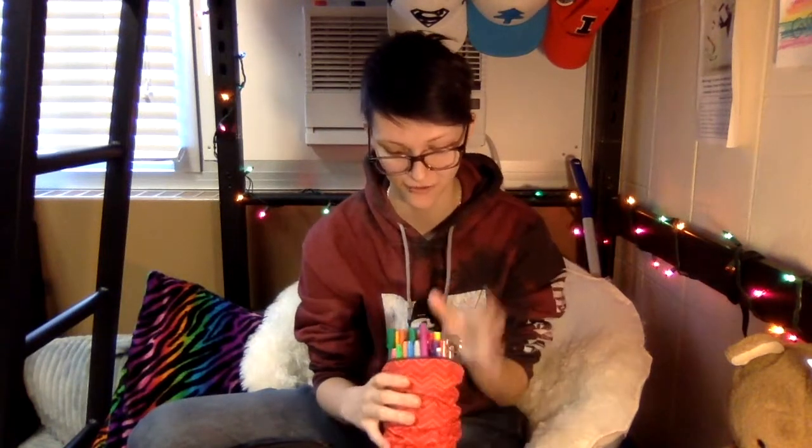My pencil bag, in which I have markers for use in my bullet journal, pencils, pens, highlighters, a Sharpie, some whiteout, and just a bunch of different school supplies. And then I have my planner, which I've been trying to get into using. I've not been very good about using it, but I'm trying.